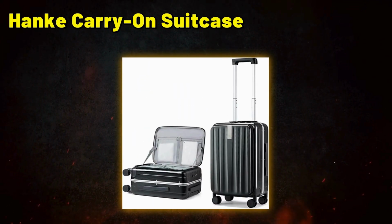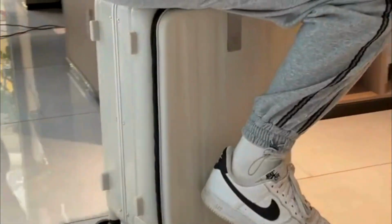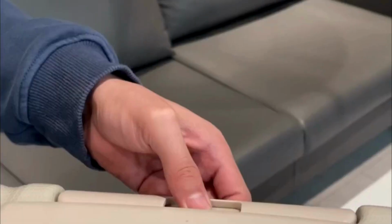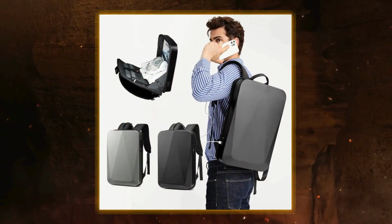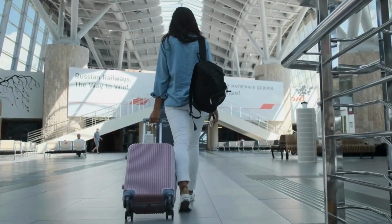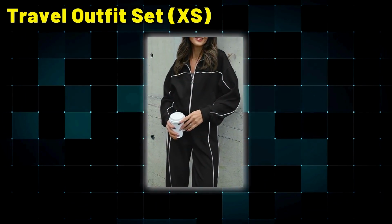First, Honky Carry-On Suitcase. Say hello to effortless travel with the Honky Carry-On Suitcase, your perfect companion for short trips and weekend getaways. Built with durability and ease of use in mind, this suitcase features a sleek, hard-shell exterior that protects your belongings from bumps and drops, while the 360-degree spinner wheels glide smoothly through crowded airports and narrow airplane aisles.